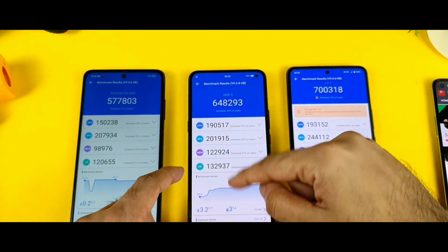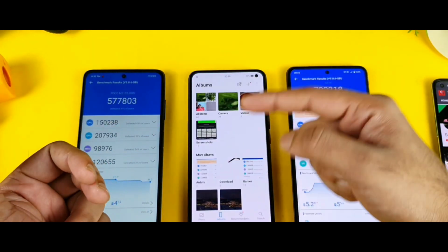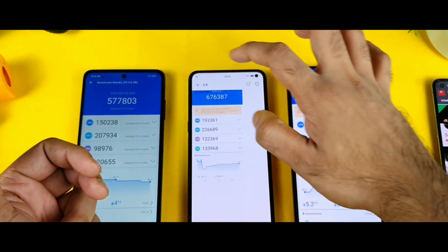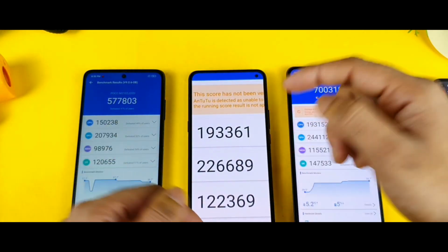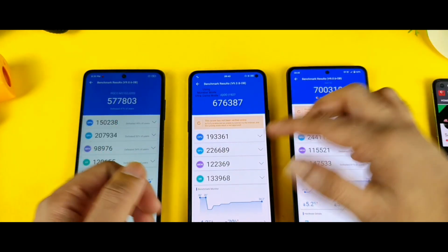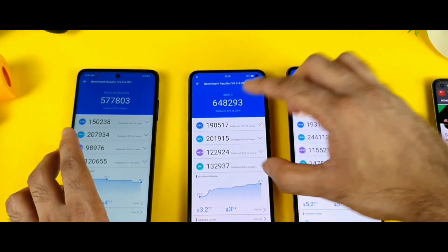The iQOO 3 phone did score really differently when I did the benchmark test before. Let me show you a couple of previous benchmarks. It got close to 2,26,000 as well. These are earlier results, so it changes from time to time. I'm not sure why, but these are the scores I thought of showing you. So now it has really decreased in the GPU.